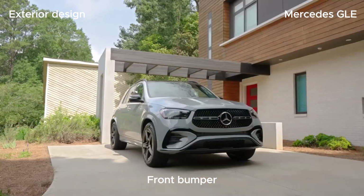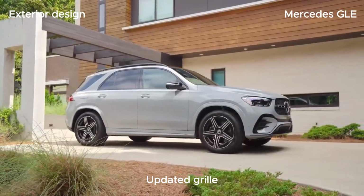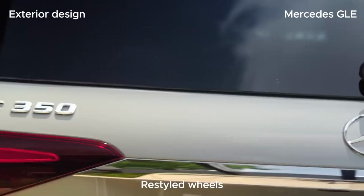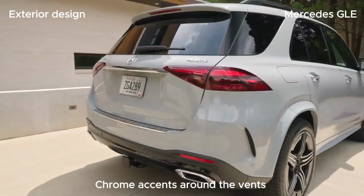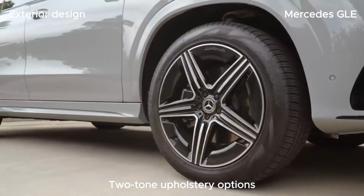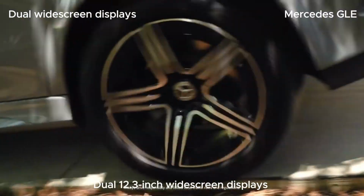For 2024, Mercedes gave their mid-size GLE SUV a facelift with a revised front bumper, updated grille, new lighting elements, and restyled wheels. They've even updated interior trim pieces with new chrome accents around the vents and two-tone upholstery options. But the real showstopper is inside.